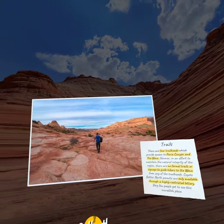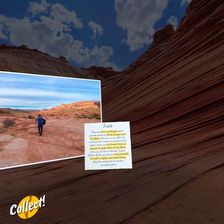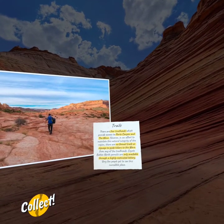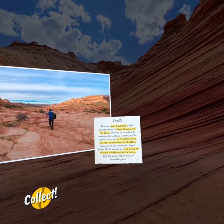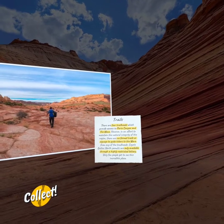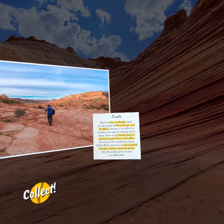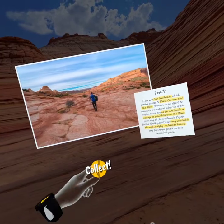There are 4 trailheads which provide access to Paria Canyon and the Wave. However, in an effort to maintain the natural integrity of the region, there are no formal trails or signage to guide hikers to the Wave from any of the trailheads. Coyote Buttes North permits are only available through a highly restricted lottery. Very few people get to see this incredible place.